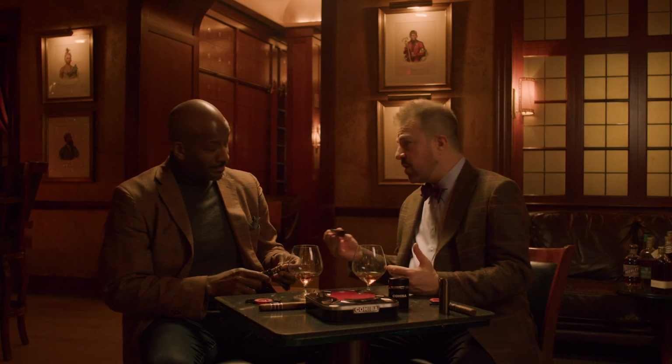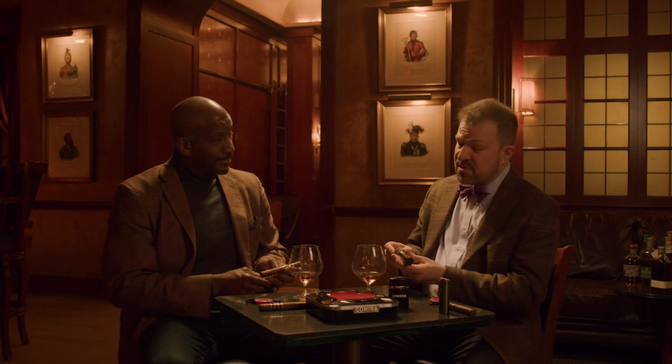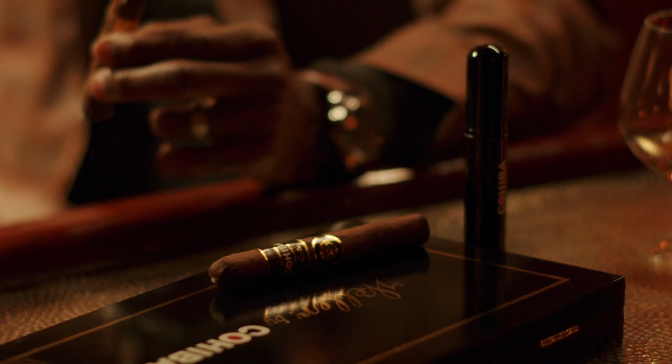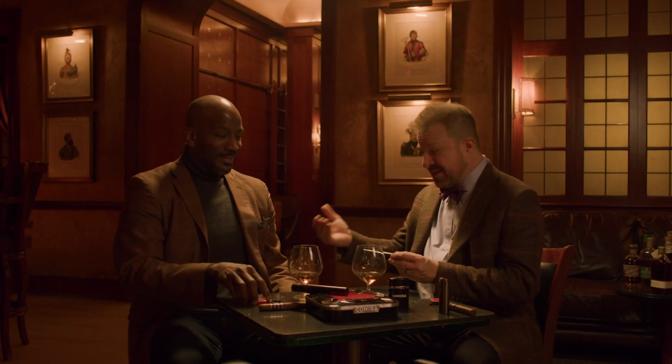Bourbons and cigars go so well together. Here is one that you all have done that's been so exciting. It's Weller by Cohiba. With a name like Cohiba, a name like Weller, this is one I've been excited about from the beginning. Tell me about this one.